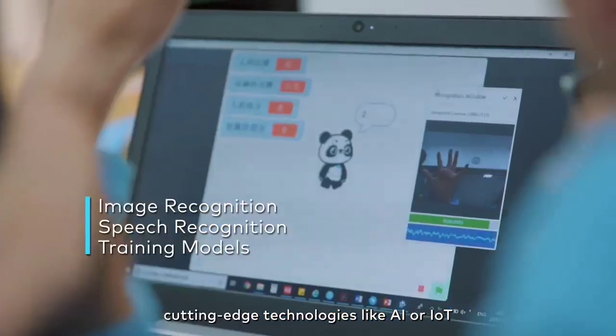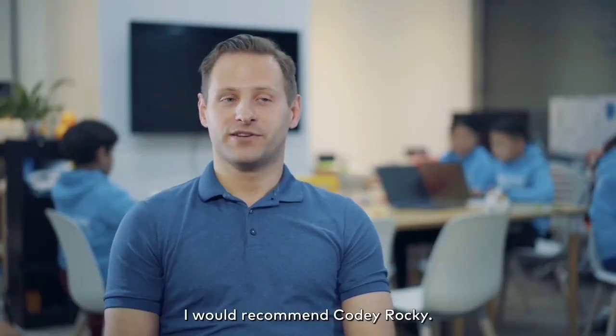If you want to introduce cutting-edge technologies like AI or IoT in your classroom, I would recommend Codey Rocky.